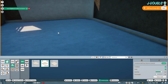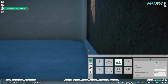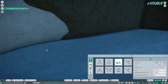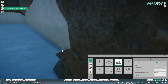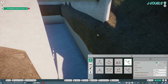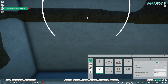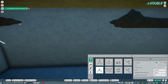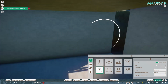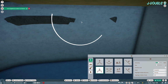Because we're building underground, it doesn't like it. Just bring that terrain up and then attempt to get it to sit flush. You can see there's a lot of fine tuning going on here. Despite, let's say, completing the underwater viewing areas in this episode, they're not done. They still need decorating.